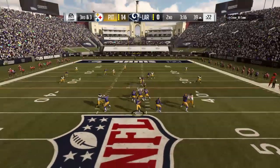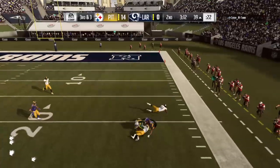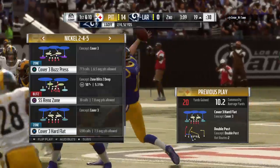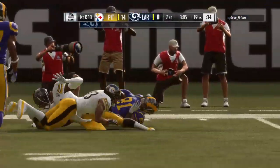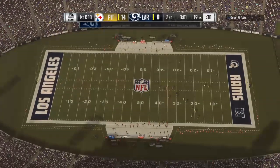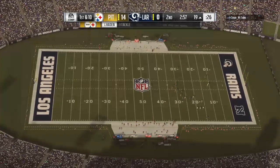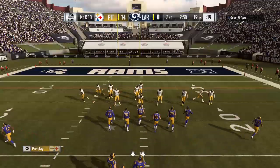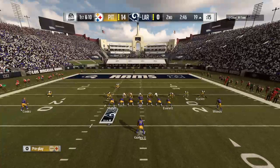Goff on third down. That's going to be complete to his tight end, Everett. And they'll wind up getting this one all the way down inside the 20. First time these two have hooked up this afternoon, and it's a first down. This will be the first red zone opportunity now for the Rams. 1st and 10 at the 19.